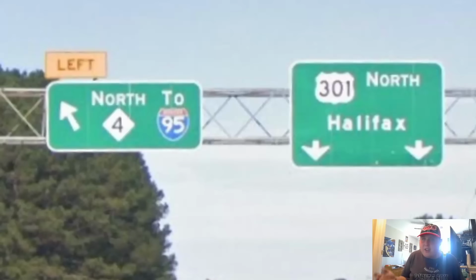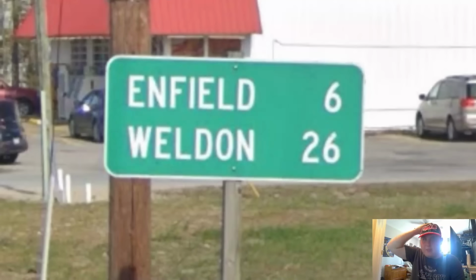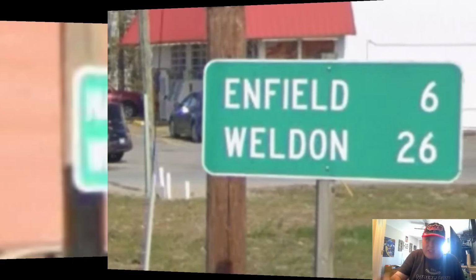Like NCDOT, why in the world are you signing a very small place on a major important US highway? That should be Weldon or Emporia. No need for Halifax. It's not an important town today. It was important like 400 years ago, but it's not the 1700s anymore. Sign Emporia. But on our next mileage sign, we get Weldon still as our primary, so they're not even sticking to Halifax. So why sign it, NCDOT?